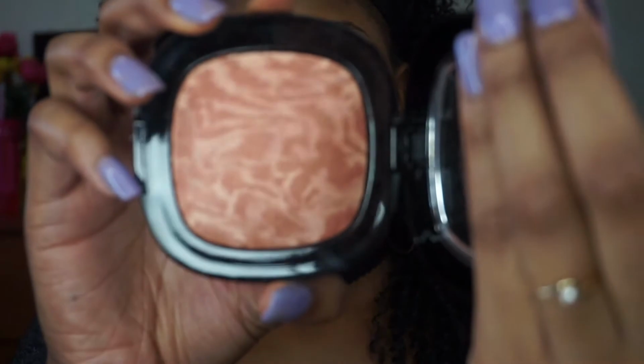So the highlighter I've really been liking lately is the Wet n Wild highlighter, and this one is in Sangria Candles, but I feel like it's just really too pink for me. This is the type that you want to use when you don't wear any blush, because it's very pink, as you can tell. So today I'm not going to use this one because I am wearing blush today.